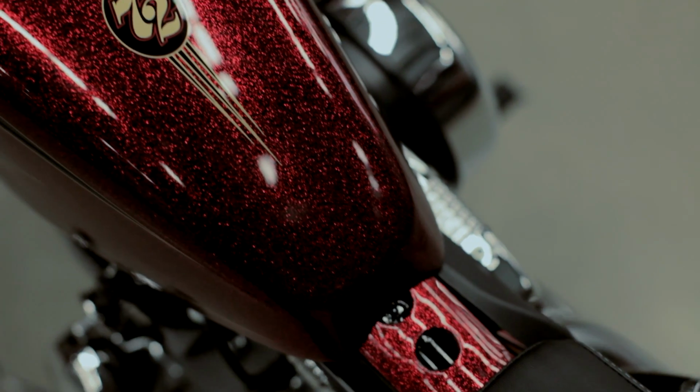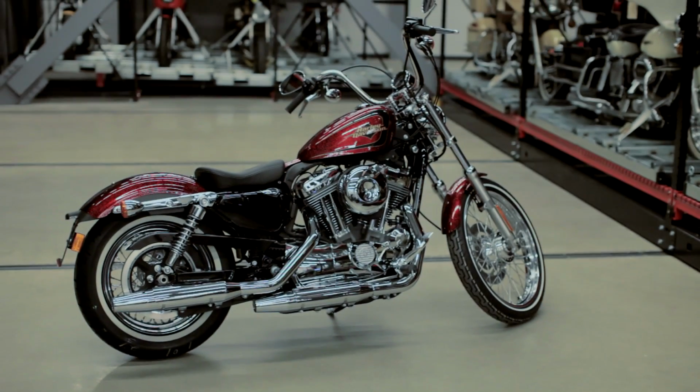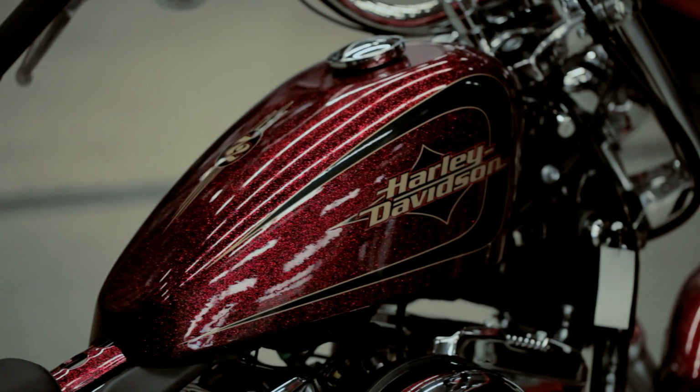We have a beautiful new motorcycle to introduce to you. It is the 72 Sportster chopper with a 2.2 peanut gas tank on it.